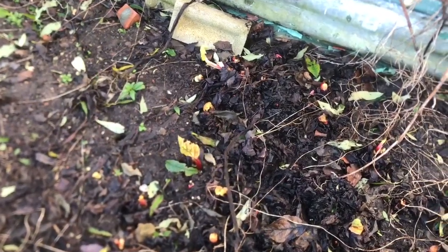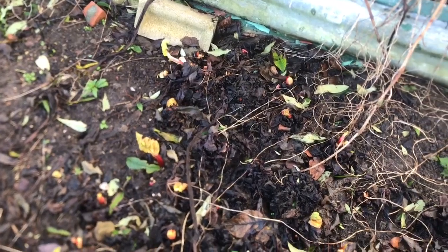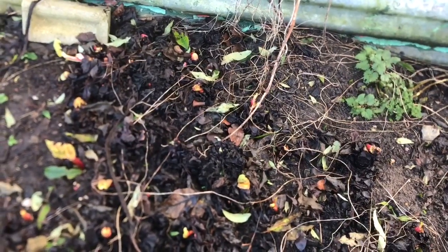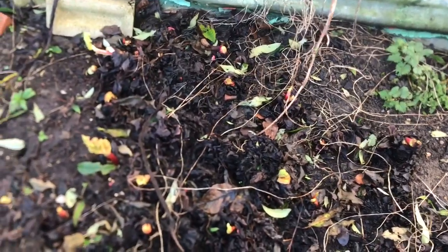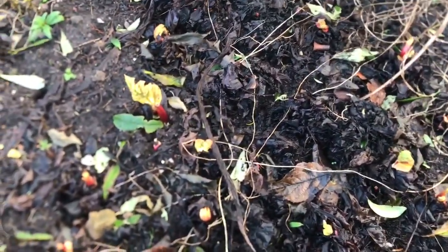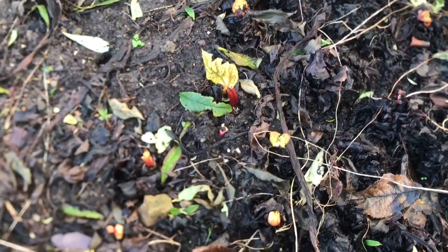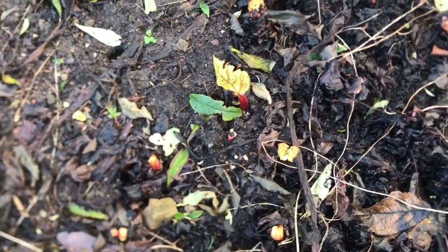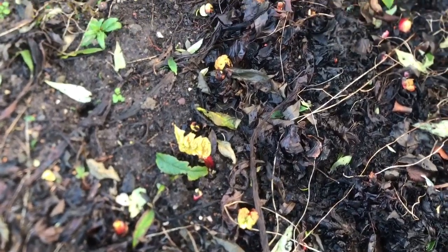Now we come to the bed along the front of the allotment. This is the one that contains the raspberries and the rhubarb. Now it is quite early, but the rhubarb is starting to make an appearance.